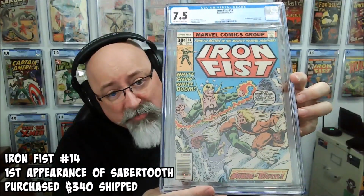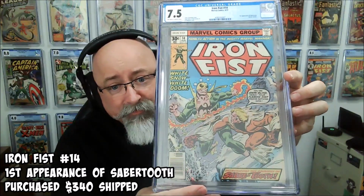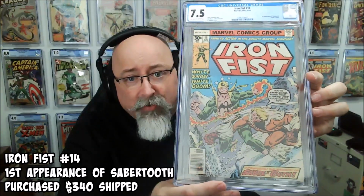So here we go. At 7.5 off-white to white pages, we have Iron Fist 14, the first appearance of Sabretooth. So there we are. Frickin' awesome. Chris Claremont's story, Al Milgrom cover, first appearance of Sabretooth, Victor Creed.